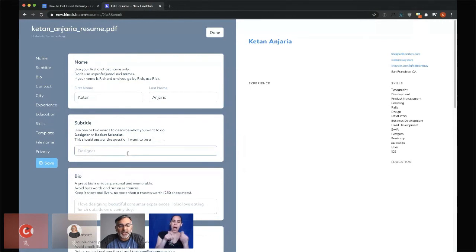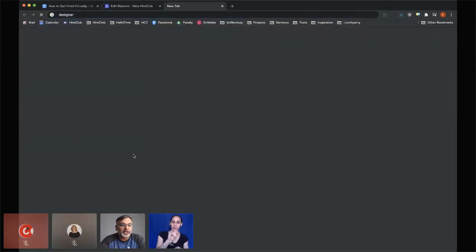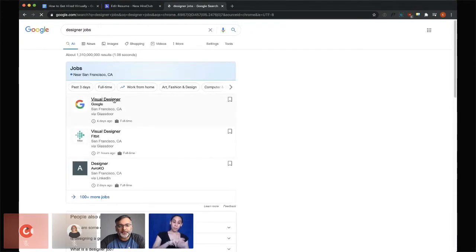The first thing you want to have on your resume is a subtitle. So let's say you're applying for a designer job, your subtitle will be designer, right? By the way, the first thing you're going to do is look for a design job. So, designer jobs. The job you're applying for is always a cheat sheet, right? So here's a visual designer.